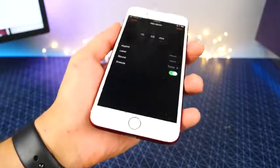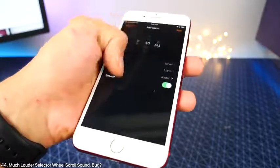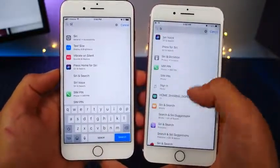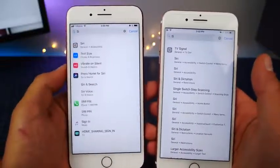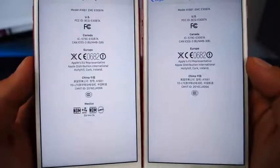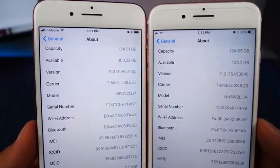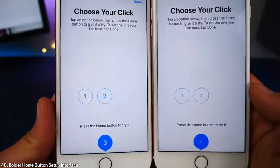I do have this bug, however, now in iOS 11 Beta 3 that the scrolling is much louder now. Once again, search results in settings have been simplified. You no longer get all of these diverse search settings for the same word here. It's a little bit simpler. Apple added new regulatory graphics here in the About settings for Mexico. You'll notice the capacity of iOS 11 Beta 3 has shrunk by about 0.14 of a gigabyte, so you now have less storage. The home button setup page, as you can see, the interface has become a little bit bolder.